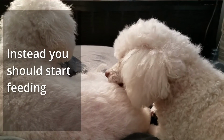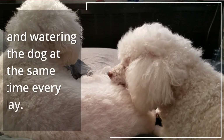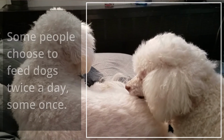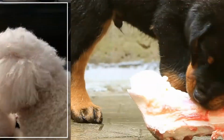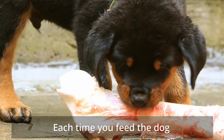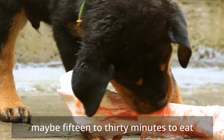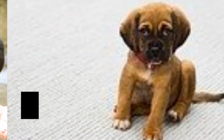Instead, you should start feeding and watering the dog at the same time every day. Some people choose to feed dogs twice a day, some once. Your dog will let you know which it prefers. Each time you feed the dog, he should be given a set amount of time, maybe 15 to 30 minutes to eat, and then the food should be taken away.